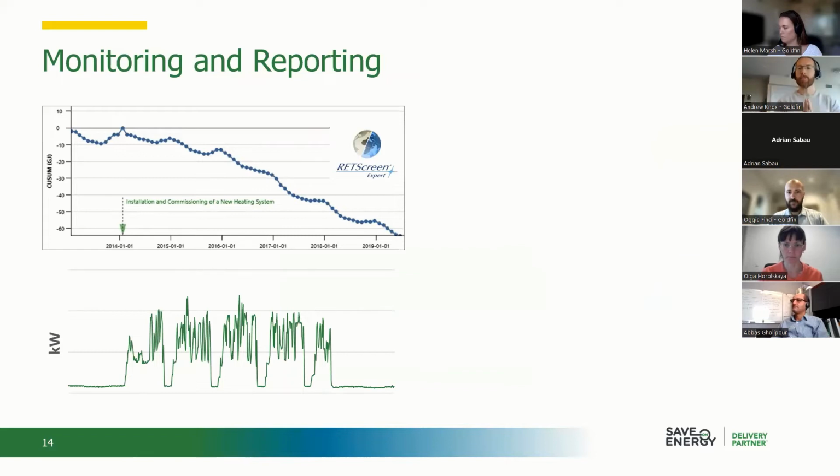But anyway, let's move on to other components of strategic energy management. Monitoring and reporting. Data was something that came up in my breakout room. RedScreen is a great tool for this. You can use whatever tools you have on hand.